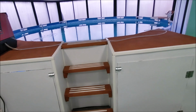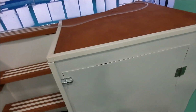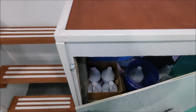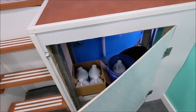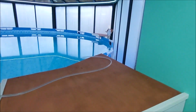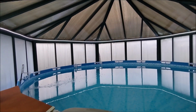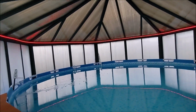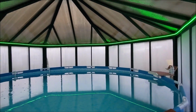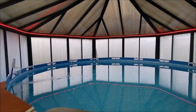We built this little decking steps area. Both sides open up. Got our chemicals down there. Then we put the LEDs up around there, which is pretty cool. Makes it real fun when you're out here swimming at night.